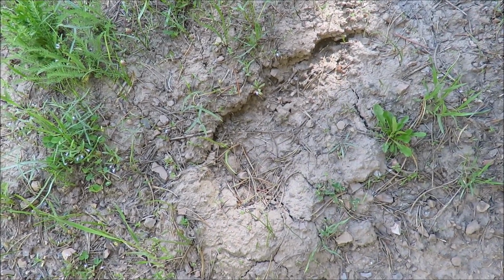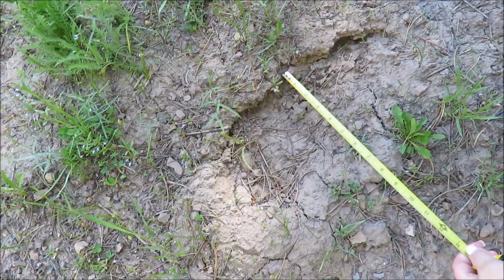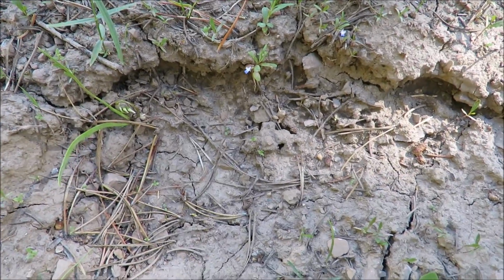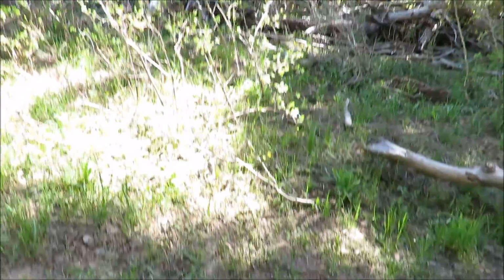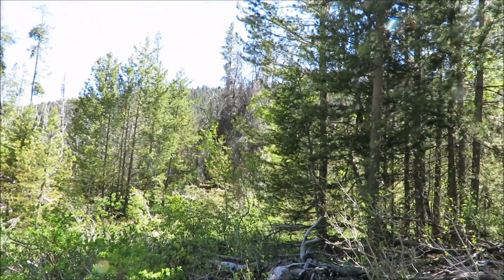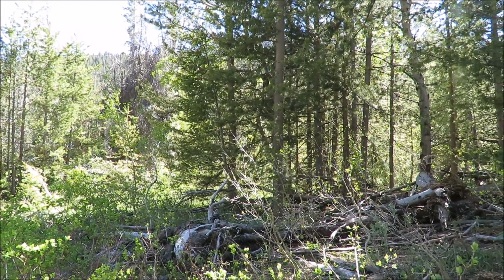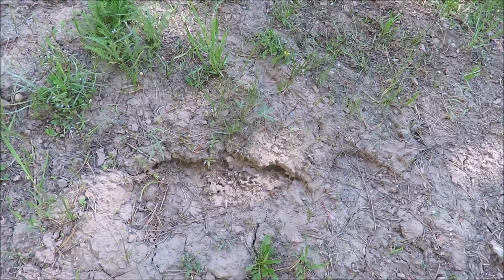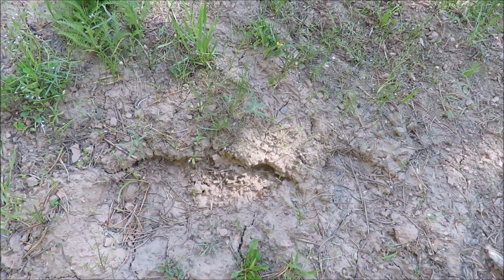Person is between 4 and 5. Even in the middle, it's still about 5.5. It's not an extremely long footprint, but it's got the width on it. We'll see if we can find any other footprints in this. Obviously, it had to step more than one spot, so we'll look around, but that looks like it was probably muddy. It rained 2 nights ago when we were up here, so that could have happened during or after that rainstorm.